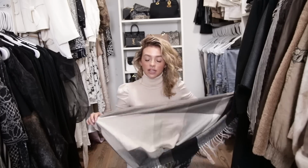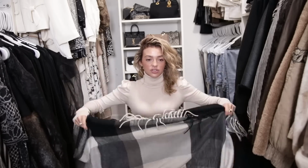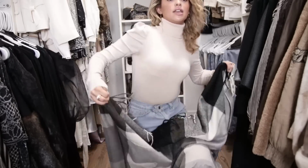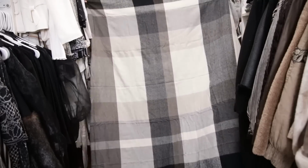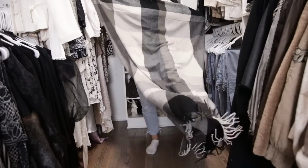Okay, next winter trend, we're apparently on the floor now, is to experiment with winter accessories. Specifically, I wanted to talk about blanket scarves. It is a scarf that is so big it can be used as a blanket. So let me show you this one that I have. This one's actually my mom's. Like, it's huge. Like, this is a blanket. This is a blanket. I can sleep with this. You can have a picnic on this.